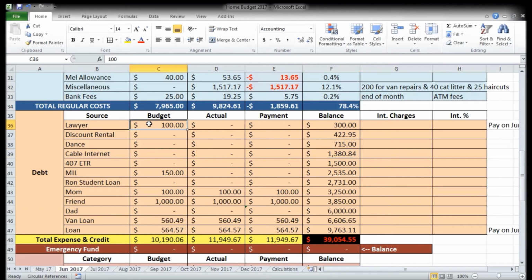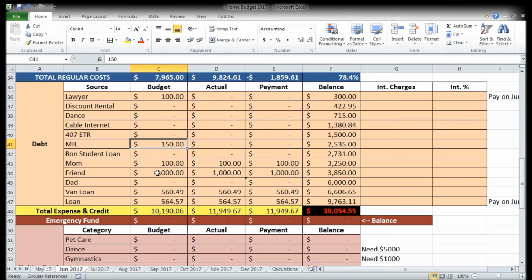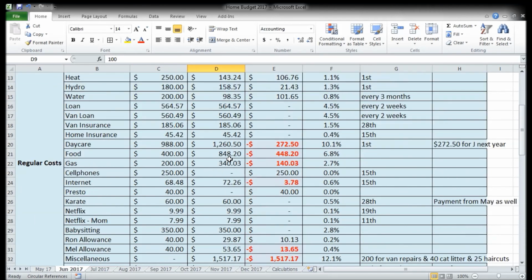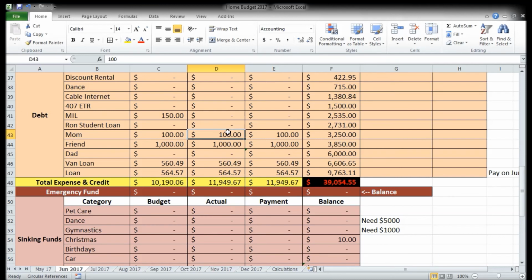So, lawyer, I had budgeted 100, didn't get to it. My mother-in-law, I budgeted 150, didn't get to it. My mom, I paid her back the $100 I budgeted, and then she gave it back to me to get sandals and bathing suits and shorts for the kids. And I think I put it here. Yes, miscellaneous income up here. I put the $100 to show that it came back in. So she gave it back to me to go towards the kids, and she said it was her gift to the kids. But I wanted to still show that I did pay it back.